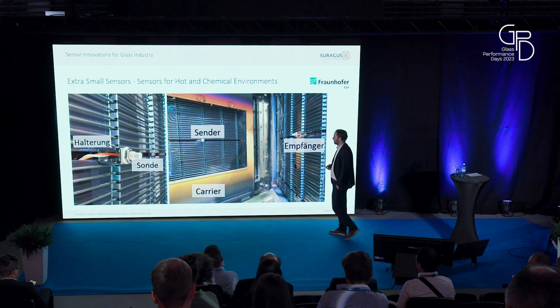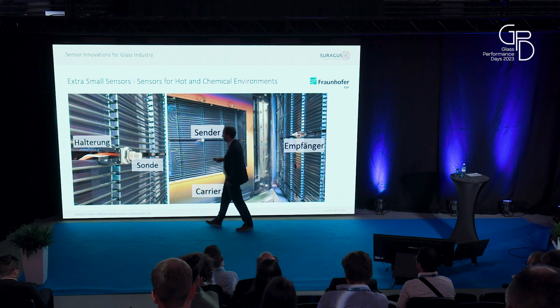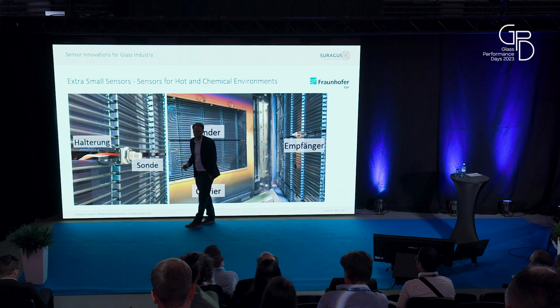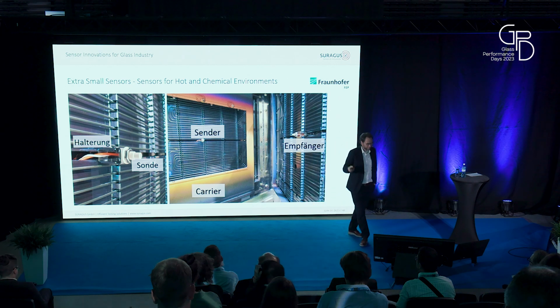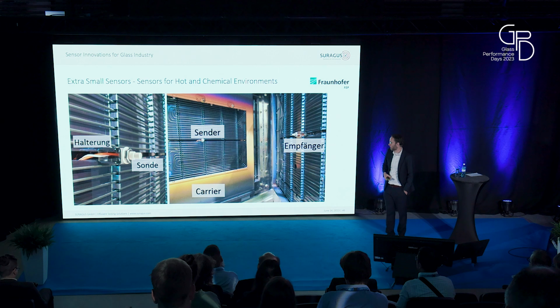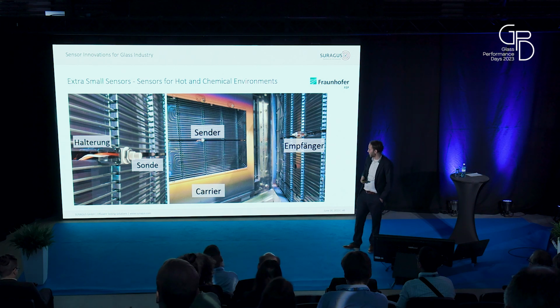Difficult environments are also shown here. So we have developed an extra small sensor which is applicable. This is just a sensor tip. It's applicable for hot environments, and it's also applicable for chemical environments. So we could put even the sensor into electrolyte. So we can do plating monitoring. So a bunch of applications are possible with that.